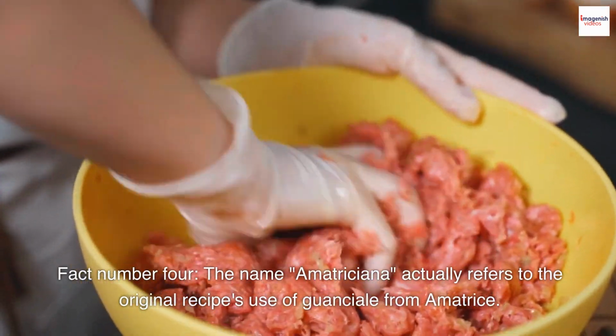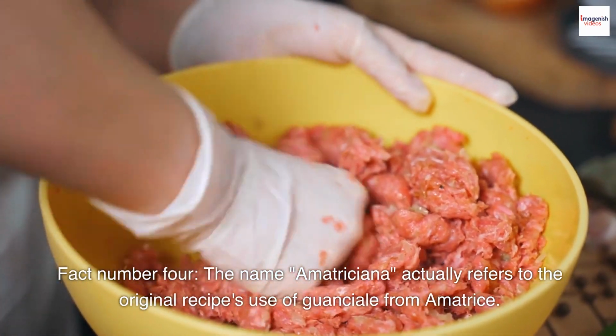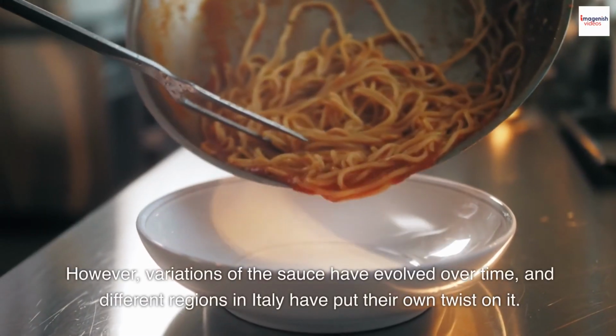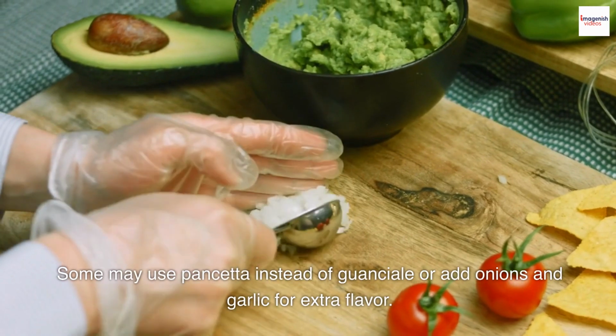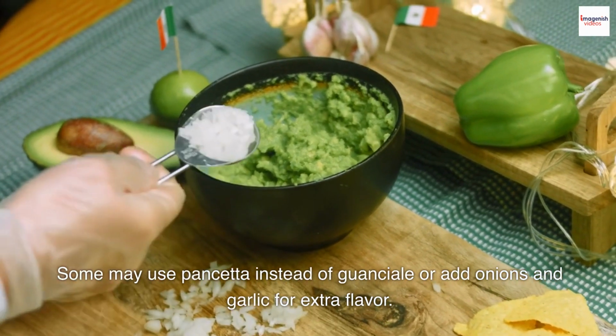Fact number 4. The name, Amatriciana, actually refers to the original recipe's use of guanciale from Amatrice. However, variations of the sauce have evolved over time, and different regions in Italy have put their own twist on it. Some may use pancetta instead of guanciale or add onions and garlic for extra flavor.